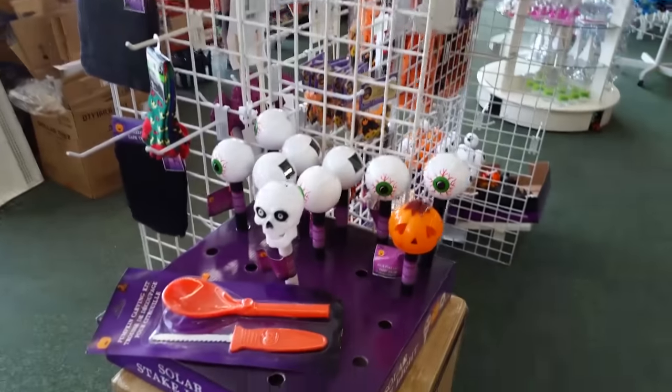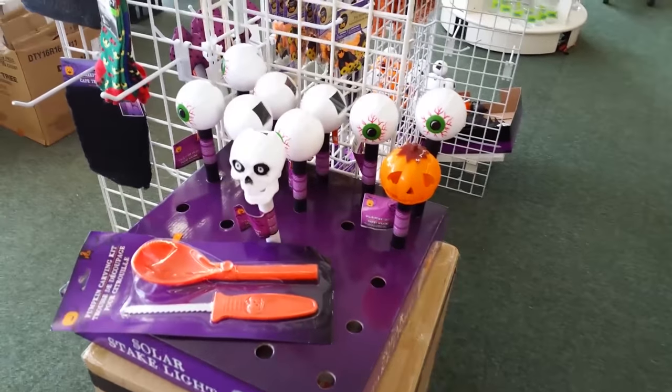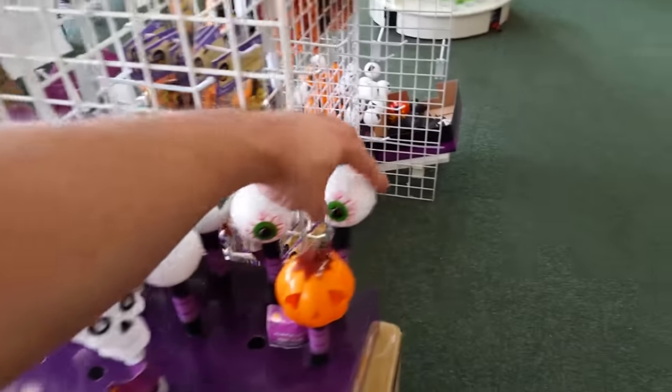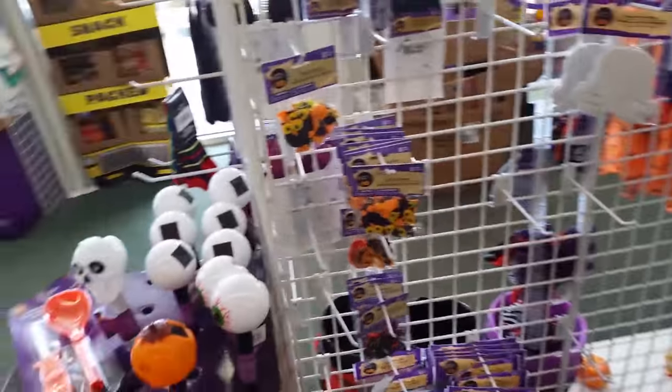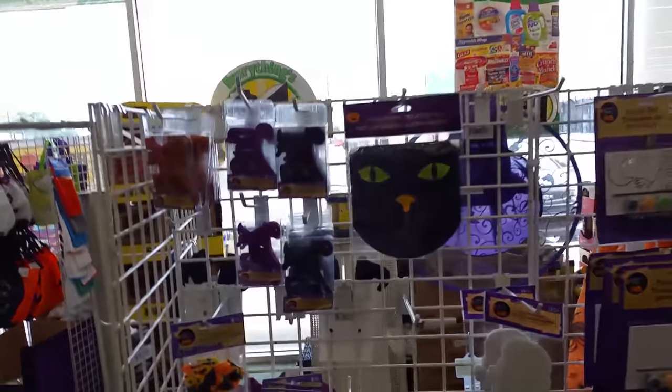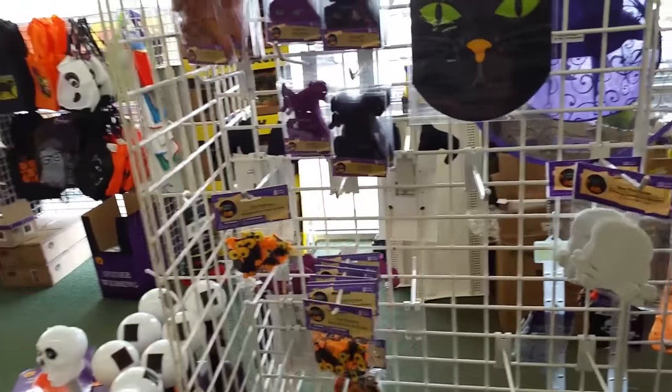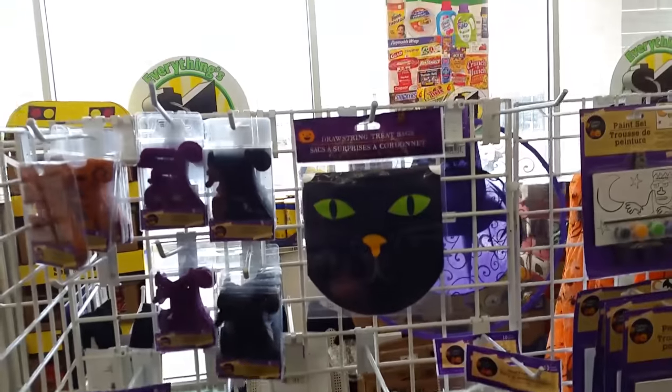Well, anyway, in closing, that's everything for Halloween this year, because I don't know if they're going to have any more here. I doubt it. Oh, never mind. Hold on. I don't think I got these. That would actually be pretty cool to put outside. The eyeball one. Little solar lights. What's that say? It says eek. They all say eek. Felt stickers. Drawstring treat bags. Yeah, that's it.